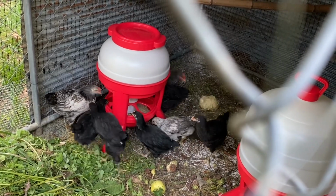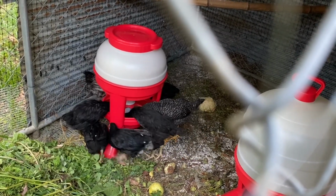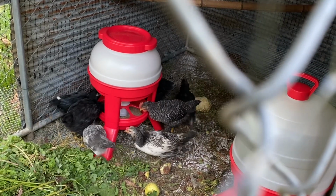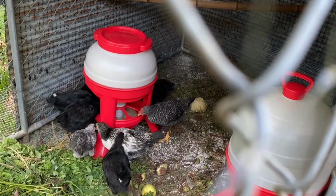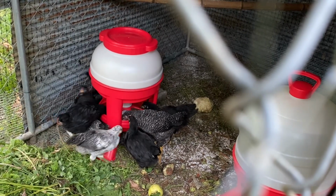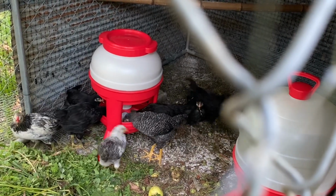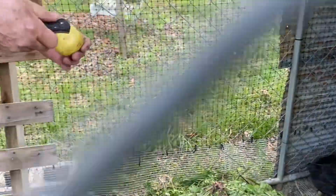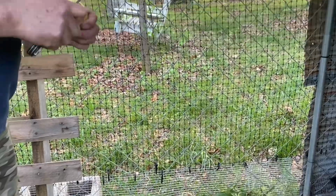Look here. Look what Daddy got. Oh my goodness. We have a rocket feeder that matches a rocket water. We're shooting for the moon, y'all. And Daddy's over here popping apples for us. Oh, now he's resorted to cutting them like a civilized person.